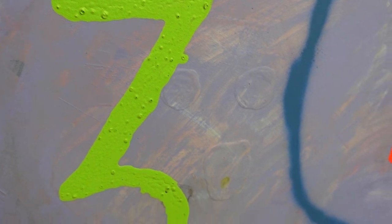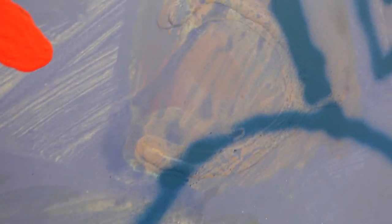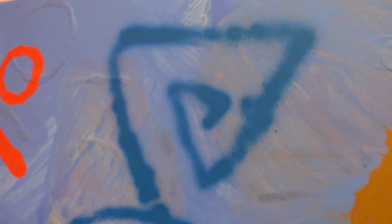Well, this has got some pedimenti. Misaki went in and squirted in some forms and dots and things, and then painted over that with a layer of pale blue.